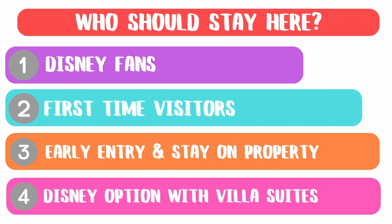So who should stay here at the Disneyland Hotel? Number one, I think if you're a big Disney fan and you're coming to Disneyland because you really love Disney World or you really love some other aspect of Disney, then I think that this is a great place for you to stay. Also, if you're just a history fan, a fan of American history, I think this is a great place to stay for the same reason, because there's so much Disney history here.